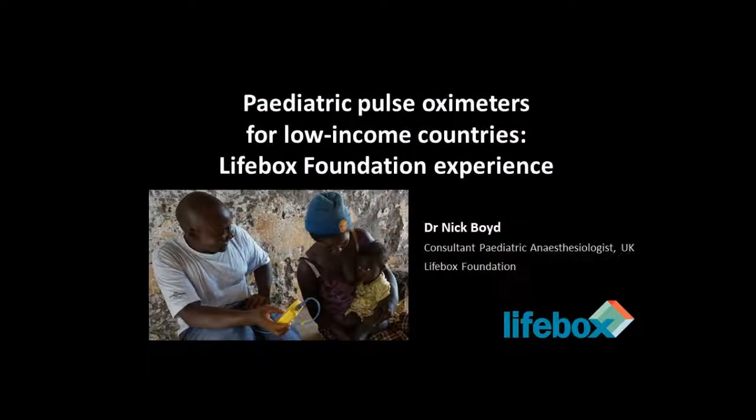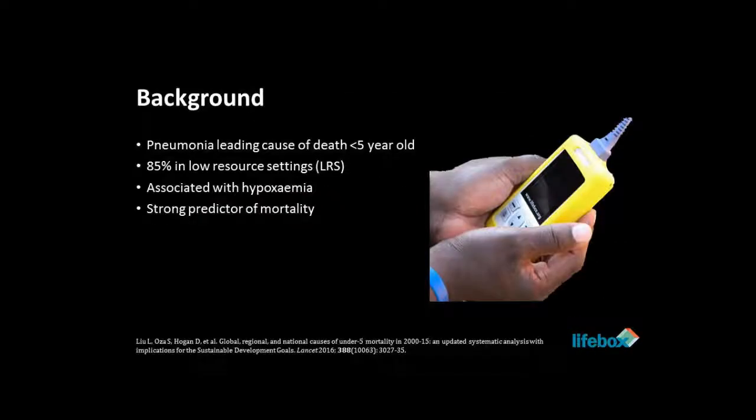There we go. So I'm going to talk to you about a really exciting project, and it's a real privilege to be able to talk to you about it here at the Union Conference. It's the first time that we've presented this work, and it's the result of about 18 months of hard slog from a number of different people. And it's about pediatric pulse oximetry and its role in low-income countries. As we've heard, my name's Nick Boyd, and I'm a consultant pediatric anesthesiologist from the UK, and I work with the Lifebox Foundation.